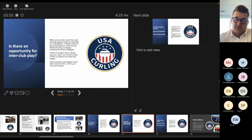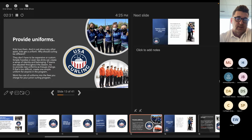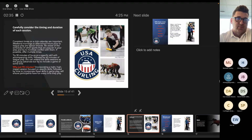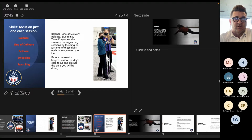Inter-club play, if that's an option. Nothing makes a kid love a sport like traveling to play it somewhere. So if you can make that work. Uniforms, I think if you can provide some sort of uniform, that's great. But where we get into really helping, we talk about the skill set that you want to teach with a junior program.